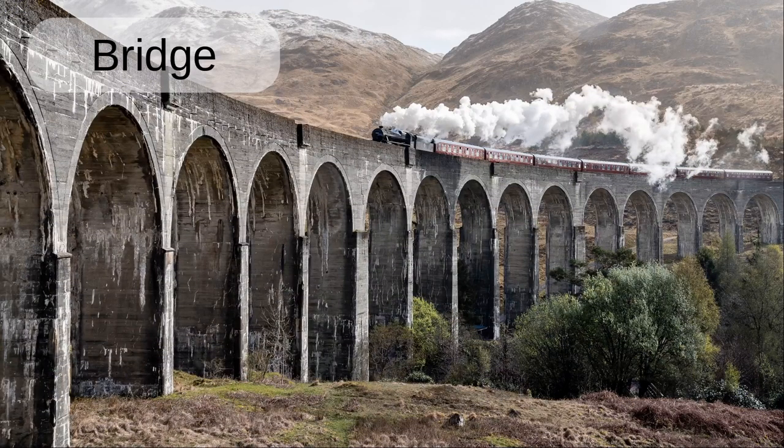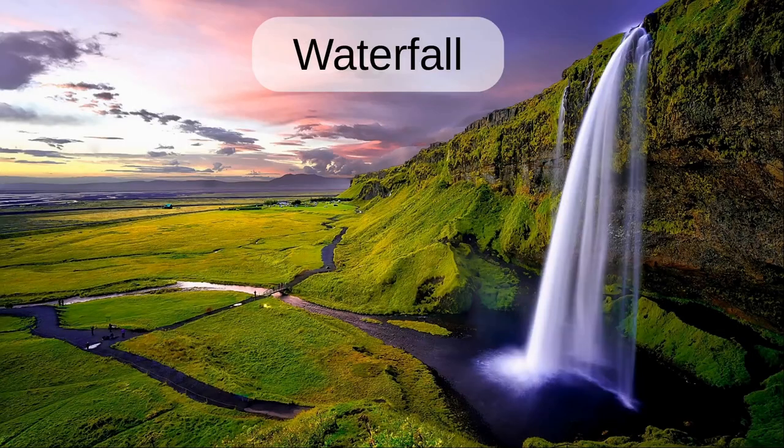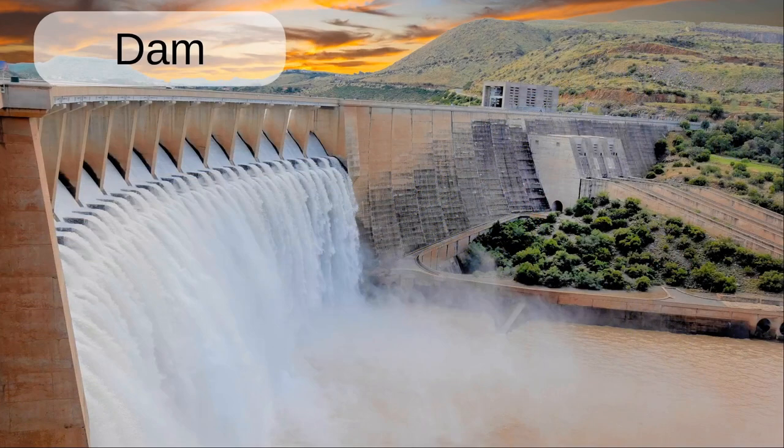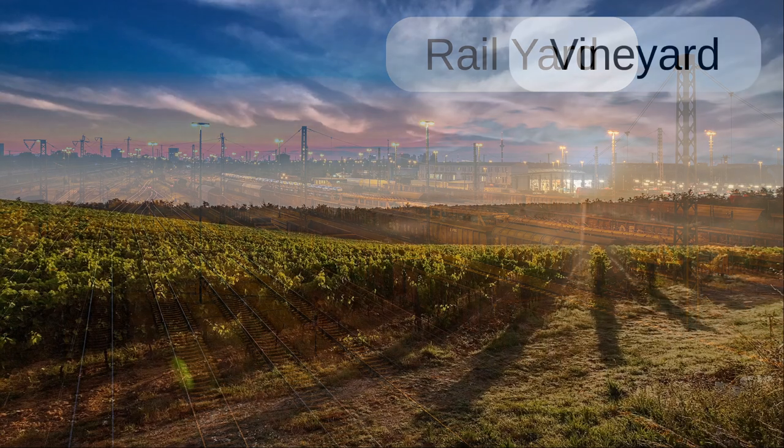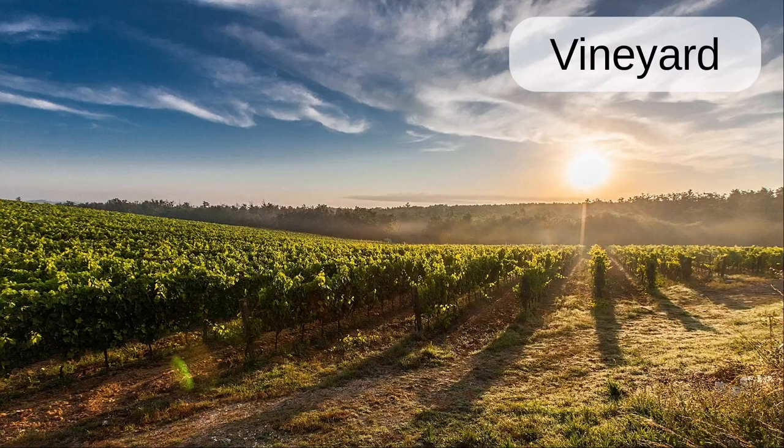A bridge might be made to easily cross a river. Lots of people stop to visit the scenic waterfall. A dam holds water back so it can be used later and maybe generate electricity. A rail yard is a place where trains are parked when they're not being used. A vineyard is a place where grapes grow before they're turned into wine.